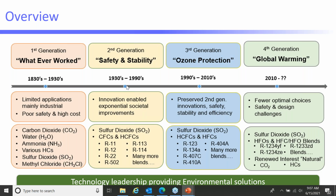Then from the 1930s to the 1990s, we call it the second generation of refrigerants. The focus of innovation was on refrigerants having safety and stability, and that enabled exponential societal improvement, including the usage of refrigeration in homes, and also the use of air conditioning in residential buildings and in commercial buildings. We used refrigerants such as CFCs and HCFCs, such as R11, R12, and R22.